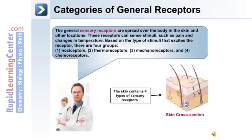The general receptors in our bodies can be divided into 4 categories. These receptors can sense stimuli such as pain and changes in temperature. Based on the type of stimuli that excites the receptor, these are the 4 groups: nociceptors, thermoreceptors, mechanoreceptors, and chemoreceptors. The skin, for example, contains 4 types of sensory receptors.